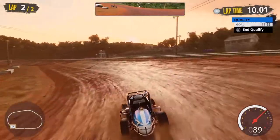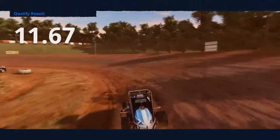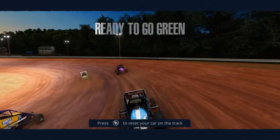First lap was pretty good. I don't know if we're going better the second one. Nope, just slightly slower. 16th place, not bad. Buckle in tight, this should be a great race.